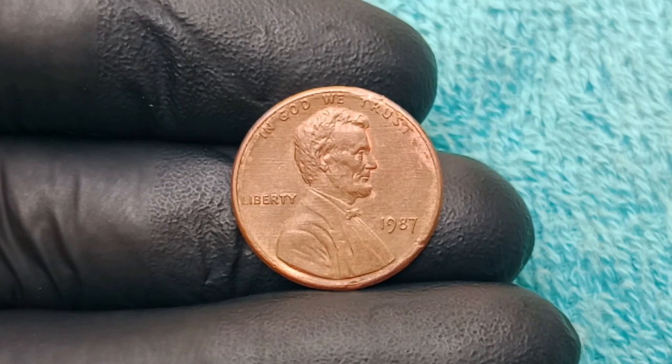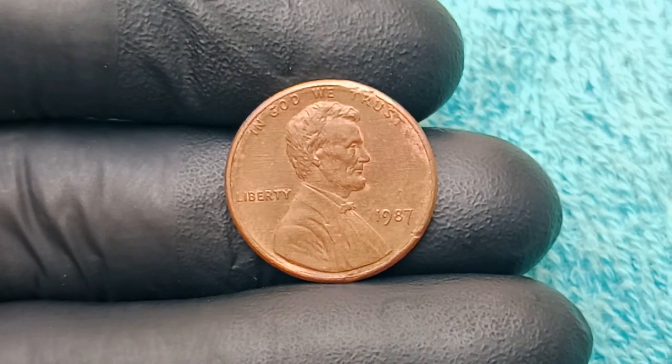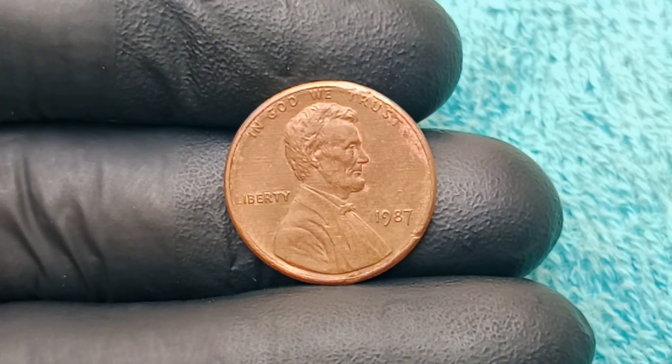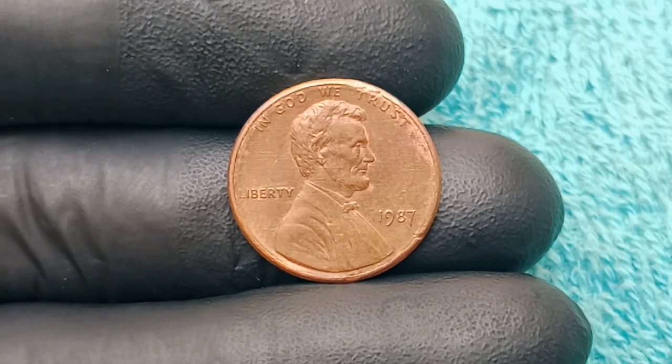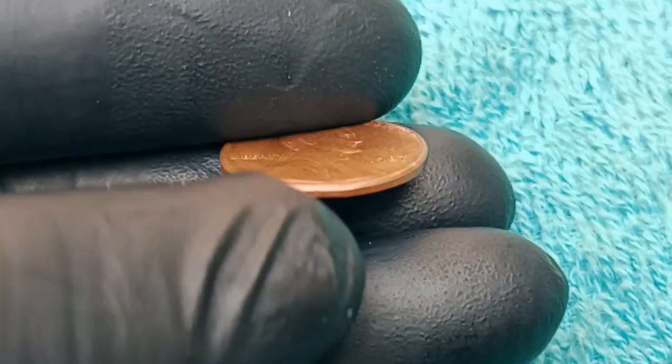In the case of the 1987 penny, a small number of coins were minted with this double die error, making them massively desirable among collectors, as the accident created coins with striking characteristics that stand out from the rest.